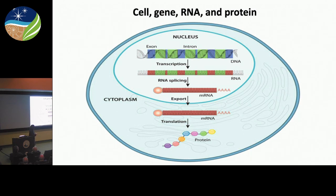So you can just think about this: DNA makes RNA, and then RNA gets into the cytoplasm, and they make different types of RNA in different cells. So if you share similar kinds of RNA, then you are a similar cell type. Then the RNA is made into protein, and oftentimes it's the protein that's doing the job in our body. Okay, so with that, I will be able to tell you more.